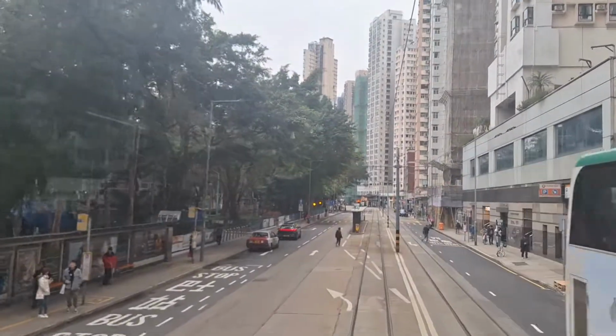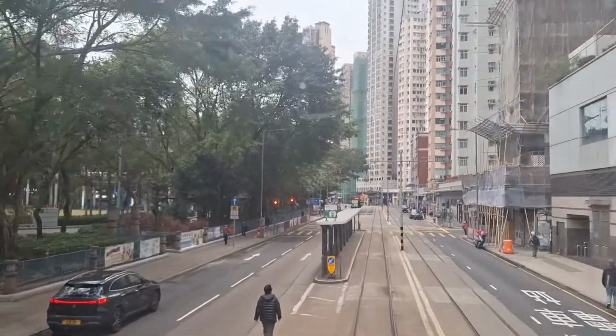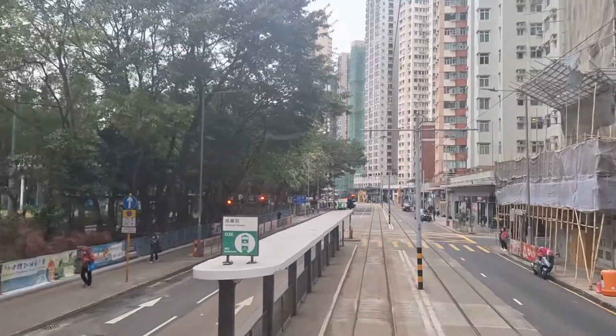Now, unfortunately, we're not going to do both directions because some of the stops are different. You can see there's no stops here for the other side. But it stops at the front somewhere.